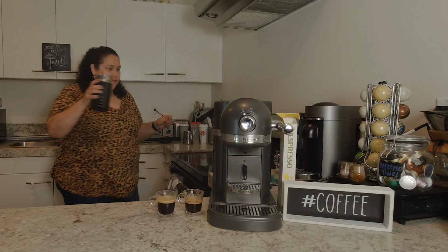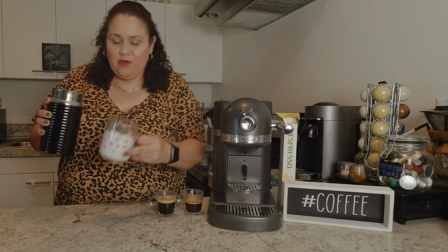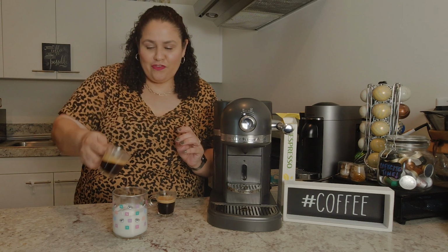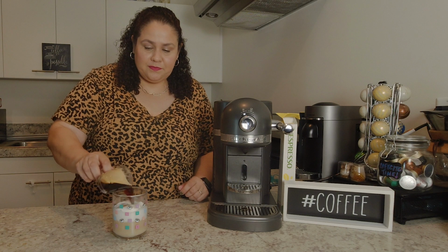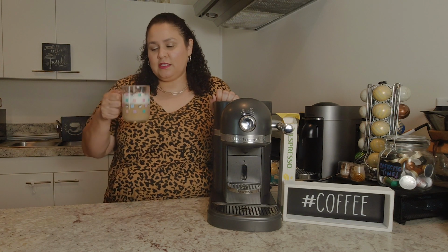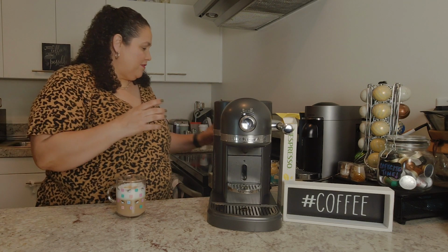Okay, I have my frothed milk. I'm gonna put it in here. Some little bit of foam. It's probably about 4 ounces. And we're not gonna waste our first shot. I'm gonna put it in there. Second shot. And I've come to learn that when it comes to the coffee, I need 2 shots. Even when I make a latte or a cappuccino or anything, 1 shot's really not going to be enough.